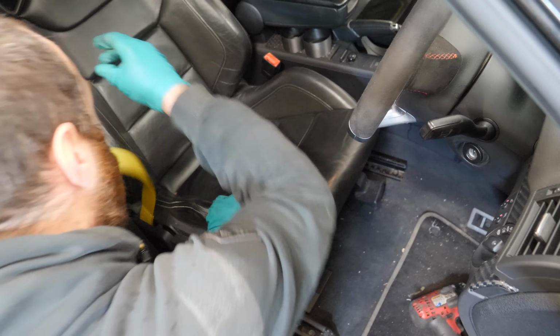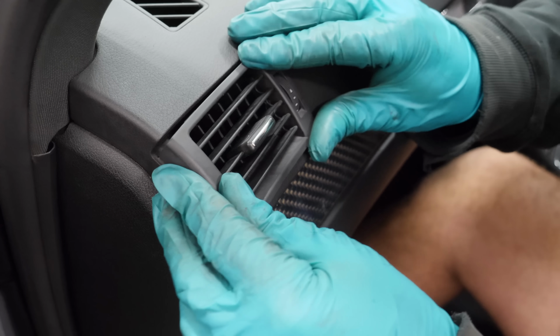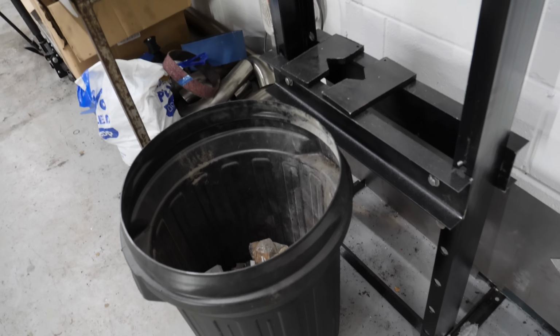And it works. And that's the broken vent replaced. Now I'm hoping this just needs a regas.